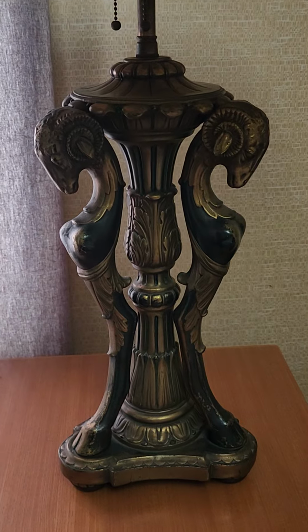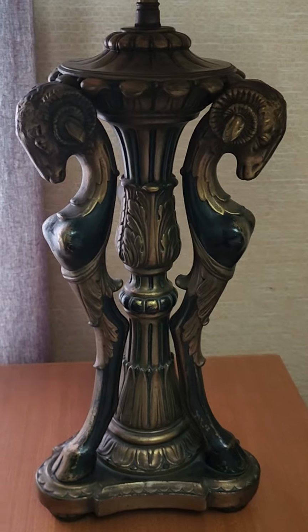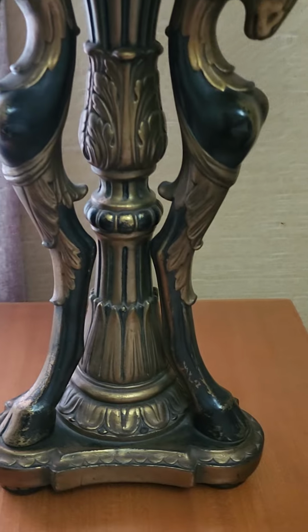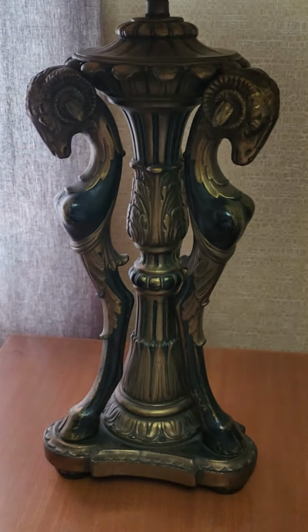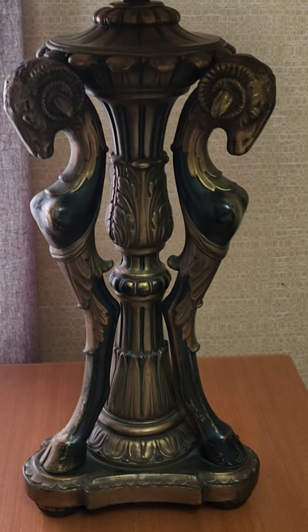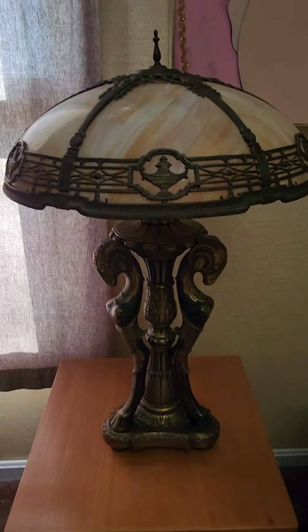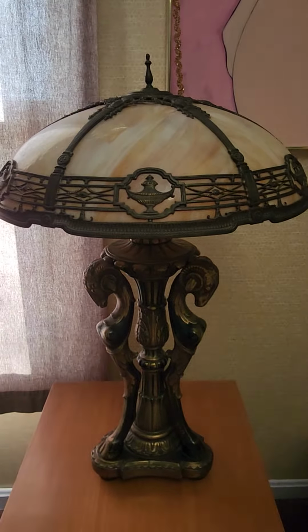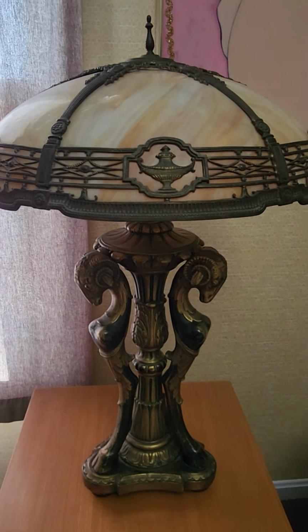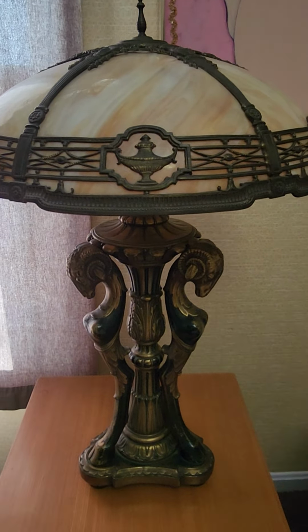But look at this base. Incredible, incredible detail of these ram's head with busts and then down to a hoofed foot. Such a whimsical and magical and unusual form for one of these bases. And complete with its original painted and gilded surface. But again, as I back out and you see, what an incredible lamp with great presence and elegance and in really beautiful condition. So a stunner that, again, I just wanted to show you so you could have documentation of the storage facility.